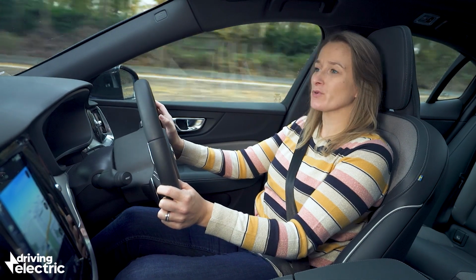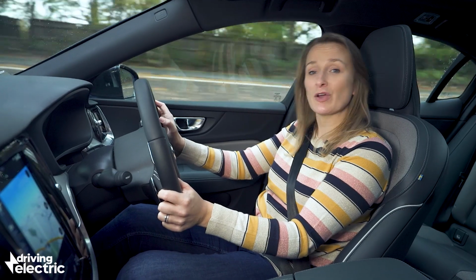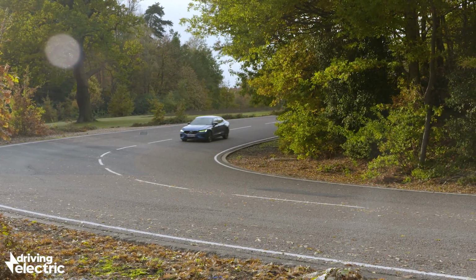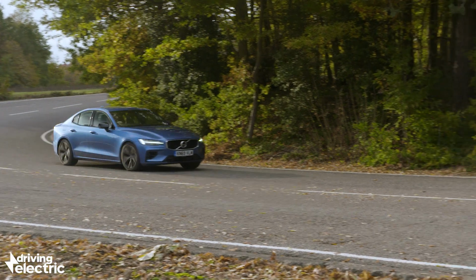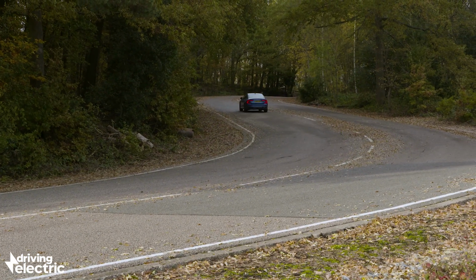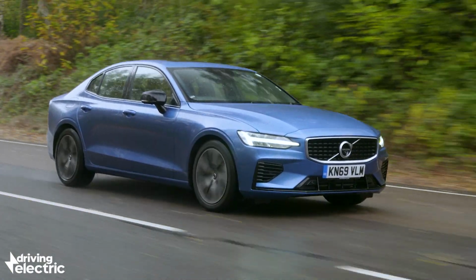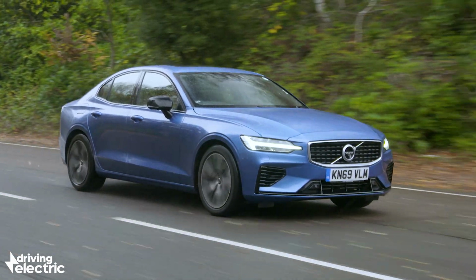One of the most important aspects of this car for anybody considering it is going to be how far it goes on pure electric running. And the Volvo did really well, returning 29 miles even with half of our wintry journey being on the motorway. So you can expect to get well over 30 miles in warmer weather, and even get very close to the claimed range if you spend a lot of time in town.